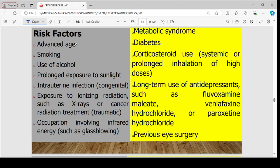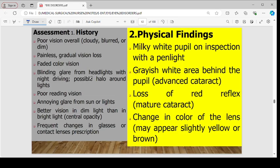Risk factors, we have advancing age. This is the main one, but others we have smoking, use of alcohol, exposure to sunlight, intrauterine infection for the congenital cataracts that we have mentioned, and so many others.